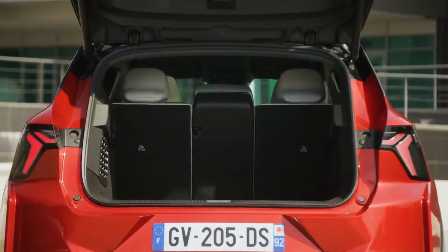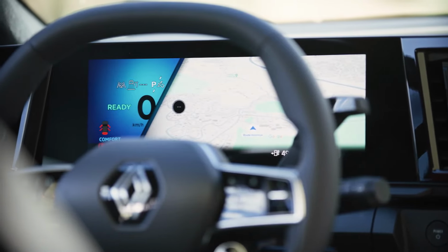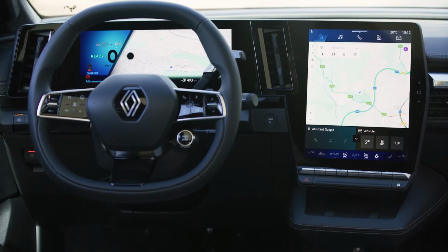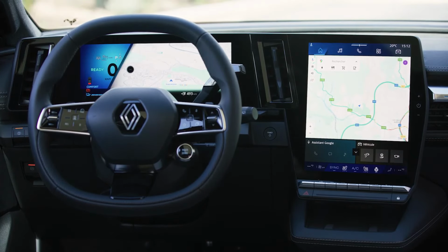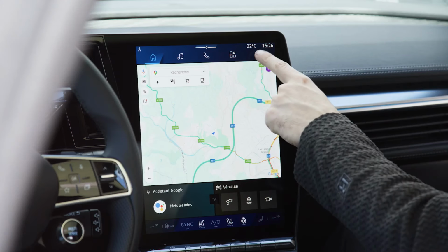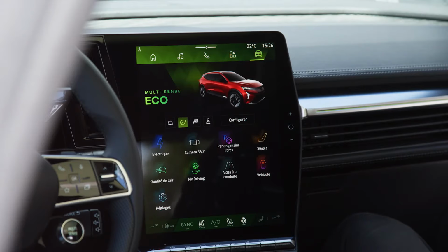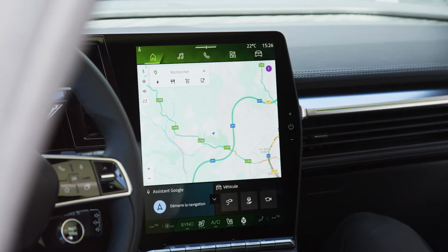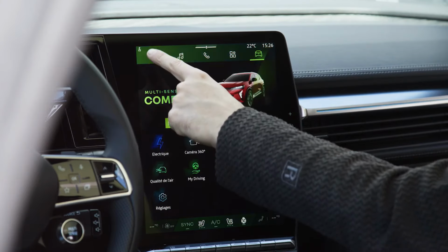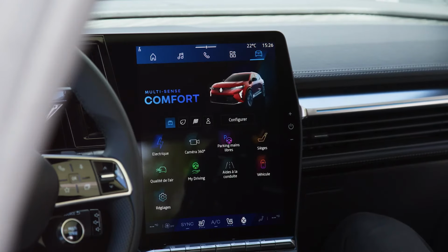Prioritizing sustainability, Renault aims for carbon neutrality by 2040 in Europe and 2050 globally. The new Scenic E-Tech interior uses up to 24% recycled materials, with a leather-free cabin featuring bio-sourced elements. The dashboard mirrors the Megane E-Tech, featuring a 12.3-inch digital cluster and a 12-inch touchscreen with Android-based OpenR Link. It offers up to 30 ADAS and 4 Multi-Sense modes, influencing interior lighting.